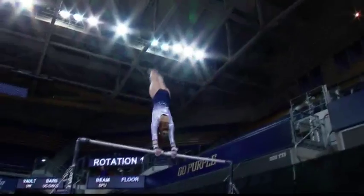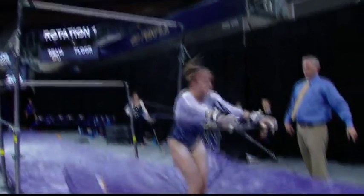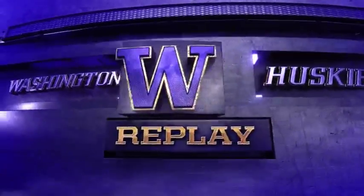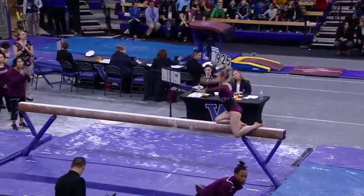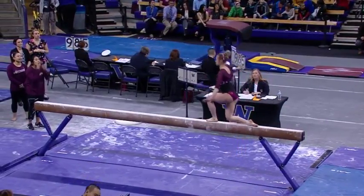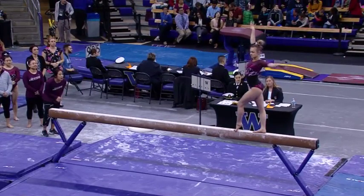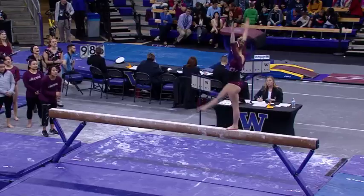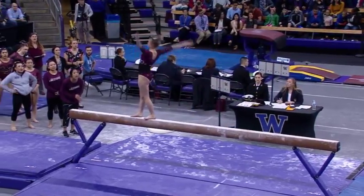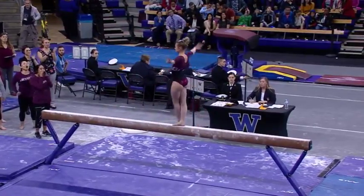Cut the end there of Kelly Aubert's bars as Alexis Brown for UC Davis will wrap it up for them. And this is Lena Worth for SPU. Sophomore out of Roseville, California. UC Davis territory there. Solid front aerial, back handspring.